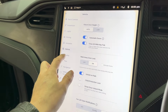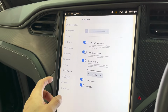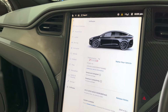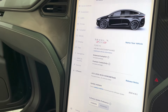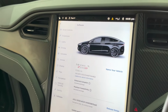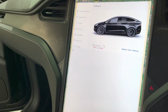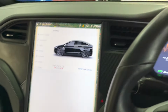You can alter the door height, the display, everything. I mean, it's just really, really cool. You can spend a lot of time on all this stuff. But yeah, everything's there. Enhanced autopilot included, premium connectivity, etc. And then you can download updates as and when they release them with these buttons here. So that is pretty much it, really. Well, certainly a brief introduction to the Model X.